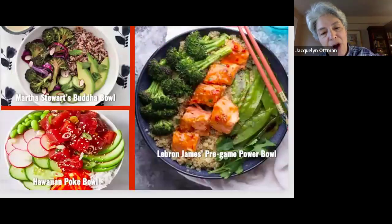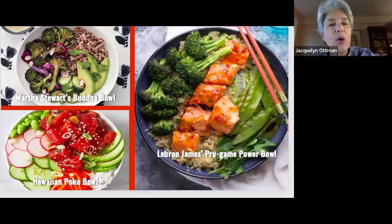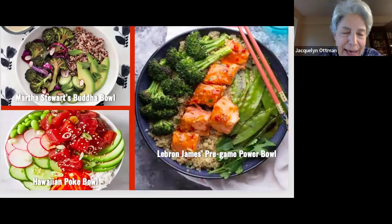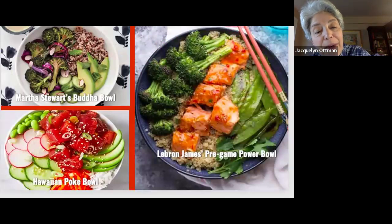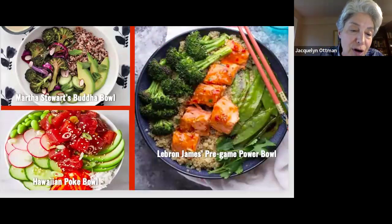Perhaps you've already tried some grain bowls that are trending in the US now, like the coconut quinoa salmon power bowl that LeBron James favors before a big game, and a Hawaiian poke bowl inspired by Japanese rice bowls that feature fresh caught raw tuna, or invent your own.